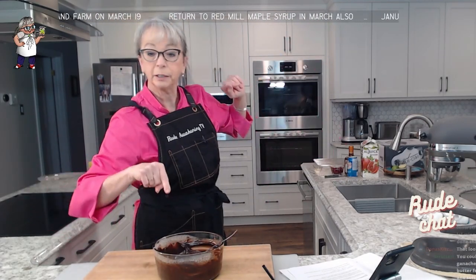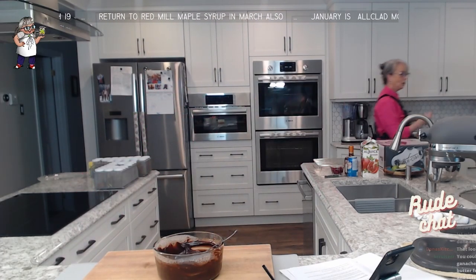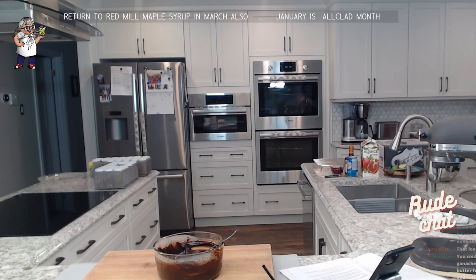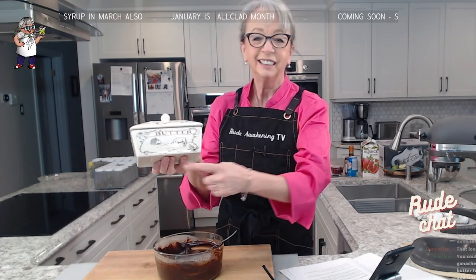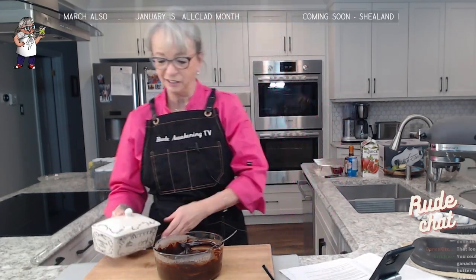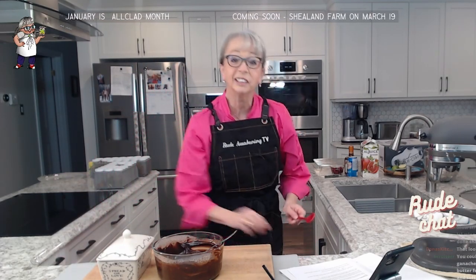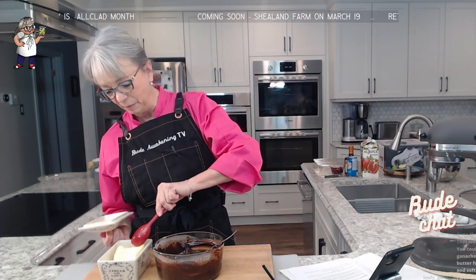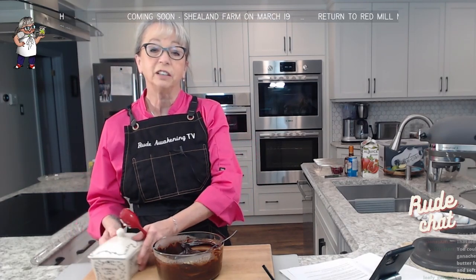I'm going to put a little butter. You know what? I would prefer salted for this. And you know how I know that this is the butter, Bruiser? Because it says butter on it. When you get a little older, you have to label everything in your kitchen. Okay, I'm going to put a little bit of butter in there because the chef online told me to.